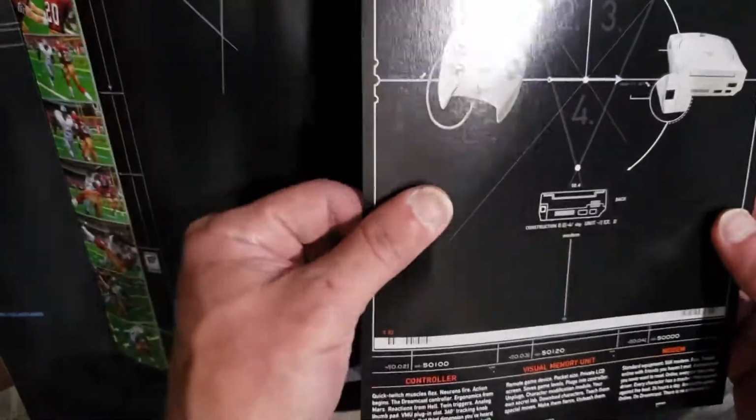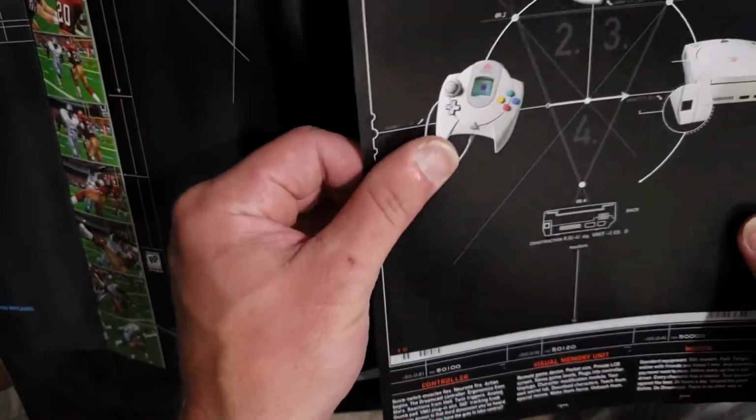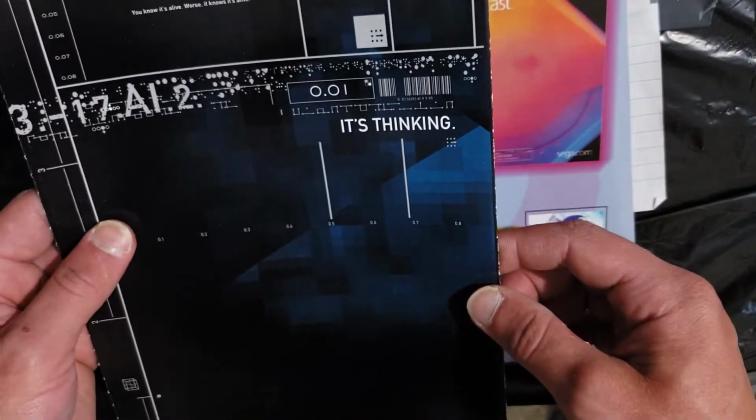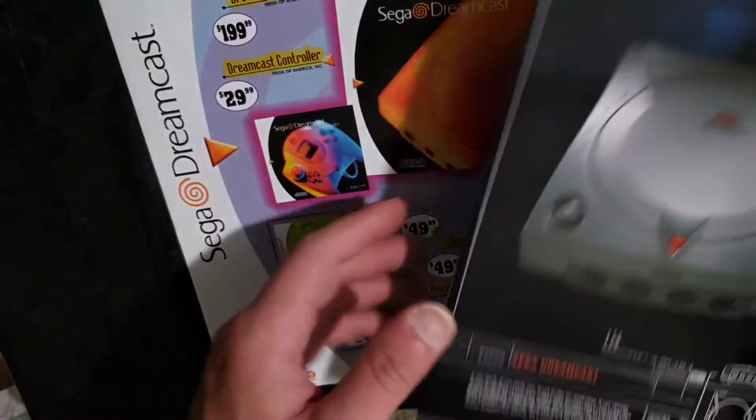I mean, it's gorgeous. Even this ad, it's not just regular thin paper. It's much thicker than that. Look at that. Mine's still thinking. Still works.